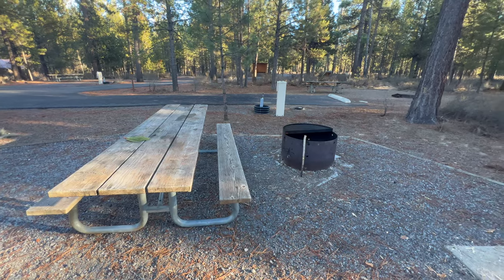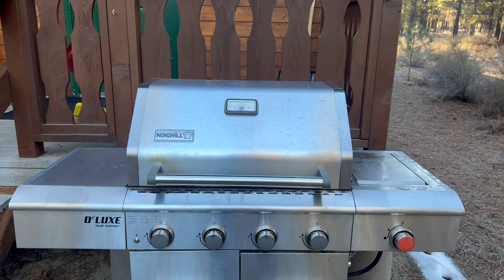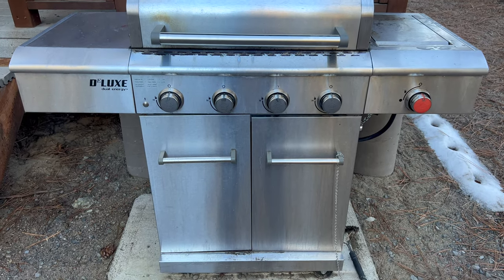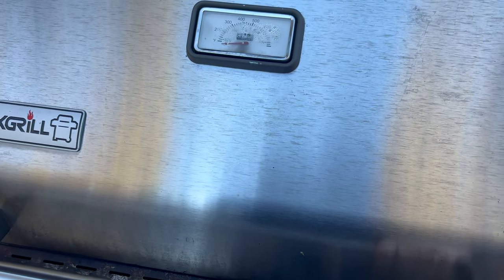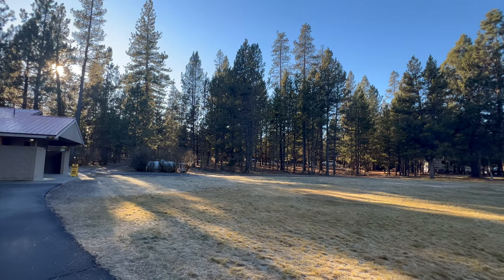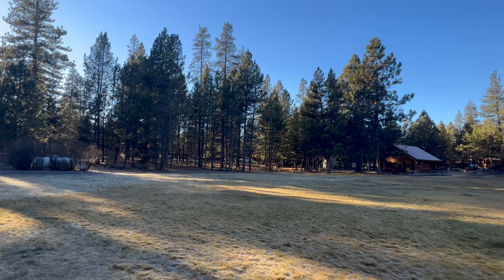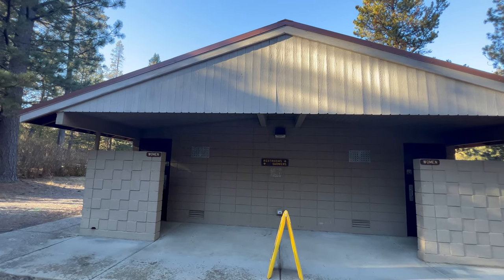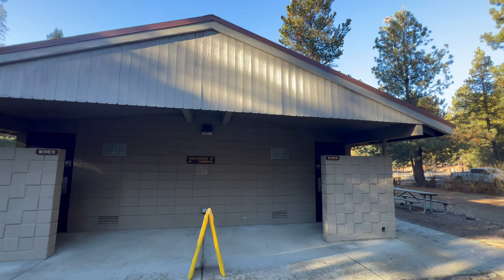The cabin outdoor space includes a large picnic table and a fire ring with a half grate. A gas barbecue grill with propane is also included in the rental. Nearby, there's a large field and the restrooms and shower building for the other campers. These are comfortably heated, and I found both the restroom and the shower room to be very clean.